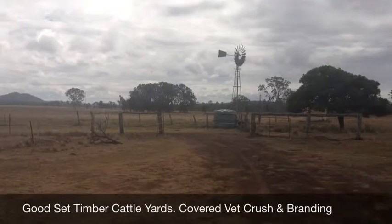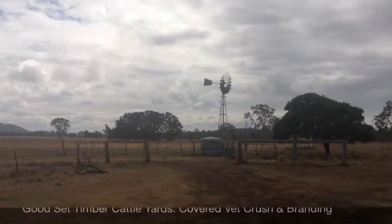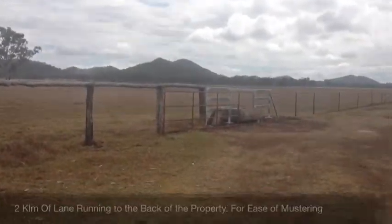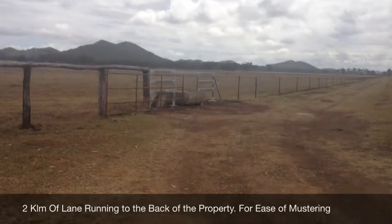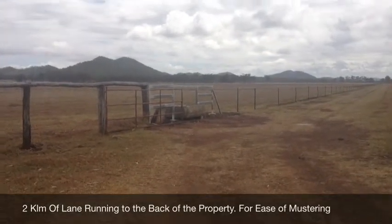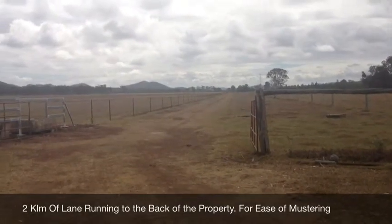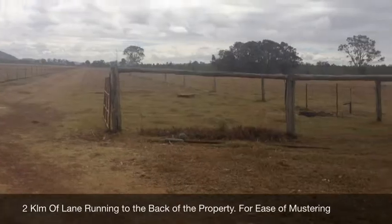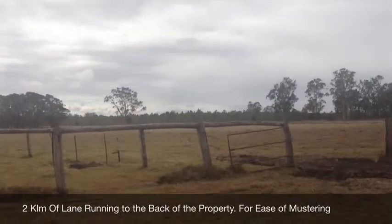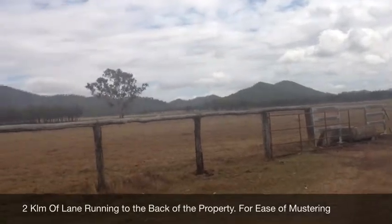That bore there is good water and a good supply. Doesn't know exactly what the actual gallons are. You see the trough and the steel shrouding around the trough. That's typical of what you'll see around the place on the improvements. And that laneway there's probably around about 2 kilometres of lane which leads off the different paddocks on the property and allows for ease of mustering, as you can well imagine.